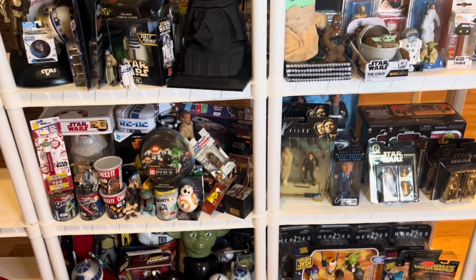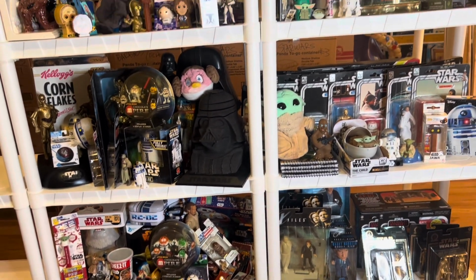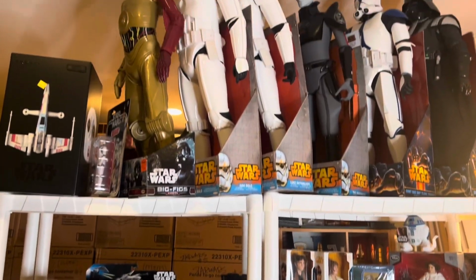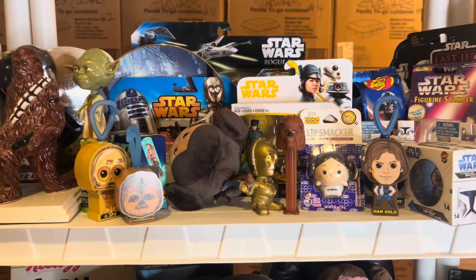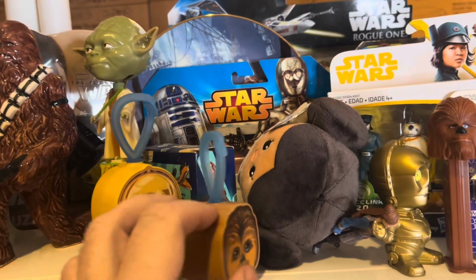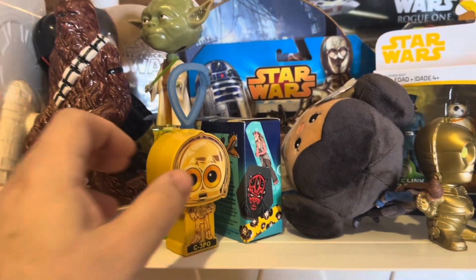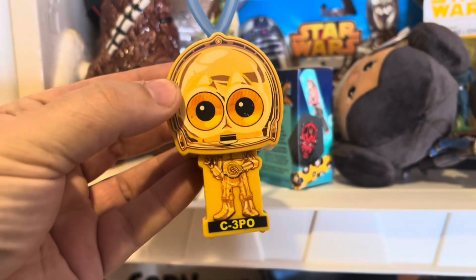Many of our value in my toy collection videos were of Star Wars toys because our collection was so huge, but we're finally wrapping up the Star Wars part so we can get to other toys. So let's finish up and see what all this stuff is worth. First, we have these little Happy Meal keychains, and they're worth about $3 each.